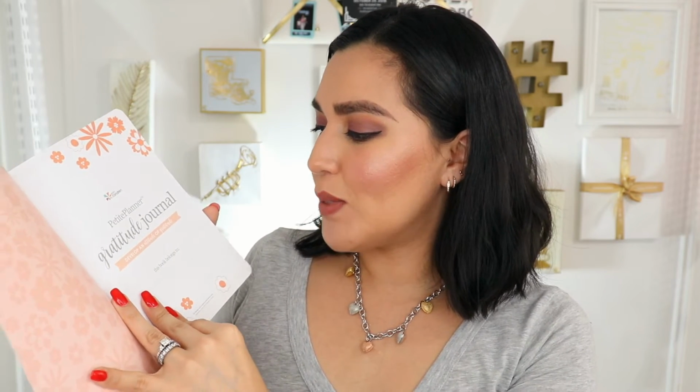All right, and here is that book. It's so pretty, so cute. And when you open up, it says Petite Planner Gratitude Journal, develop an attitude of gratitude. This book belongs to. And then right away, moments that made me laugh today. Funny moments from today. Unique things about today. And then small victories I had today. Wonderful smells I smelled today. Things I learned today.